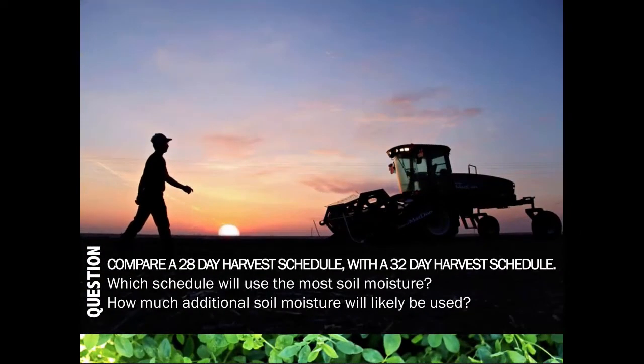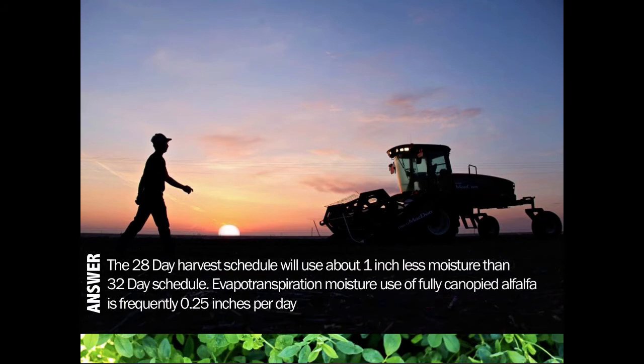Question. Compare a 28-day harvest schedule with a 32-day harvest schedule. Which schedule will use the most soil moisture? How much additional soil moisture will be used? Answer. The 28-day harvest schedule will use about 1 inch less moisture than the 32-day schedule. Evapotranspiration moisture use of fully canopied alfalfa is frequently 1/4 inch per day.